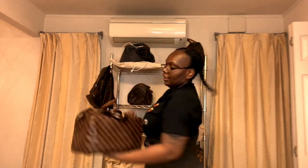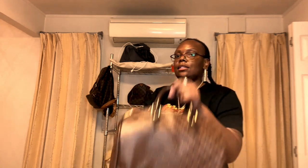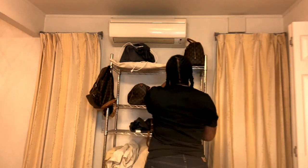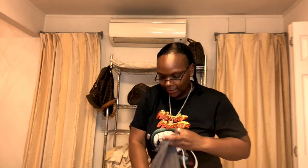This is my Damier Ben Speedy 30. She is not a bandolier, unfortunately, but she gets the job done, and she has a nice little insert for you. This is one of my favorite pieces.